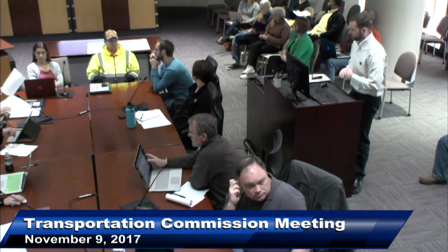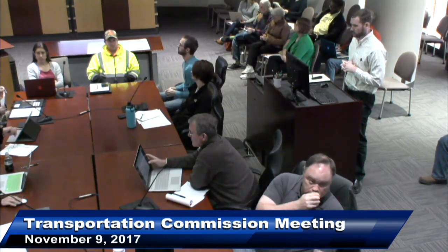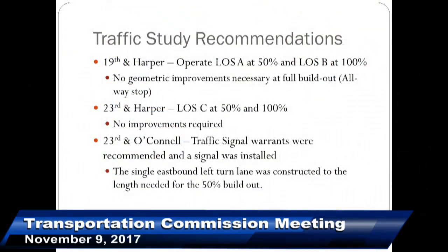And again, these were just assumptions that were made with that original traffic study. So with that study, there's also recommendations at these intersections that were studied. 19th and Harper currently operates at level of service A. Again, at intersections, it's kind of like your grades. It's A through F, and so A is obviously the best. So through that study and the trip generation numbers and the distribution, it indicated that it would still operate at a level of service B at the full build out, and no geometric improvements would be necessary.